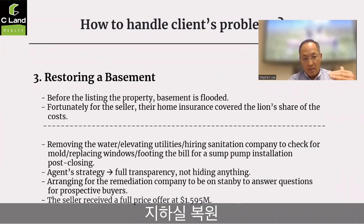So that is why, usually, basement flooding is really a big minus for the property, as we know. But in this case, it didn't make any dent in receiving the full price offer. So a lot of creative ideas. If you go the extra mile, you can get extra benefit, in this case your commission. So always what I'm saying is, excellent service to the client will guarantee maximum profit for you. Excellent service has no limit.